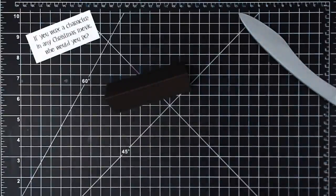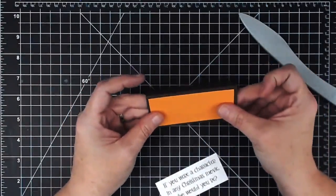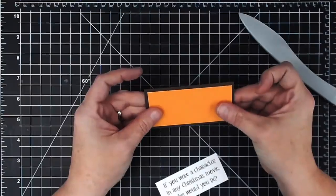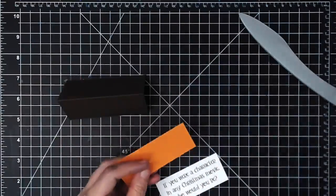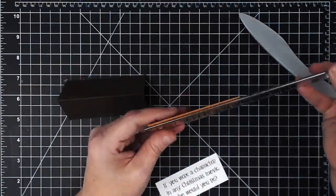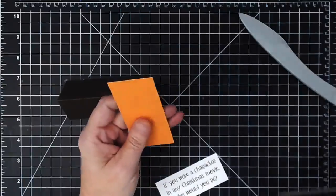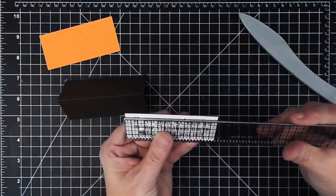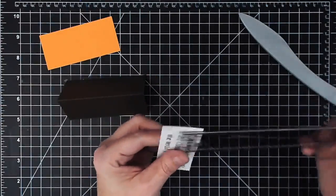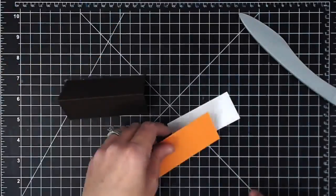Then for my question, what I did was I cut this little piece here that will nestle inside that brown. See how it's going to have that little brown border around it? This piece, let me measure because I don't want to tell you wrong. This piece is 3 3/4 by 1 3/4, and I cut my little question down to, let's see, 3 1/2 by 1 1/2, okay? So I'm going to glue the question onto my cardstock.